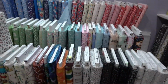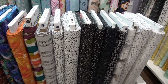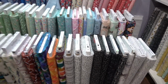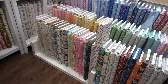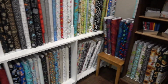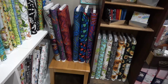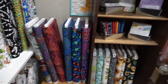Hey, you musicians out there, we've got some strings and woodwinds on there. That is so cool. And all of these music fabrics, so you have a good complement of that. That's really neat looking. Yeah. Baseballs, footballs, sharks. There's those sharks. Lots of fun stuff. I forget, is this Free Spirit? Yes. Okay. So there's some of that Free Spirit. Those bright, funky colors, like a kaleidoscope almost. Yeah, absolutely.